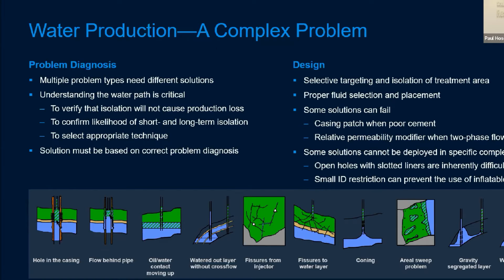So much so we know, and we're open to say, that many solutions that are proposed can actually fail if not correctly designed, such as when you have casing patches if the issue is poor cement behind casing, or when you try to use relative permeability modifiers if the problem is two-phase flow.